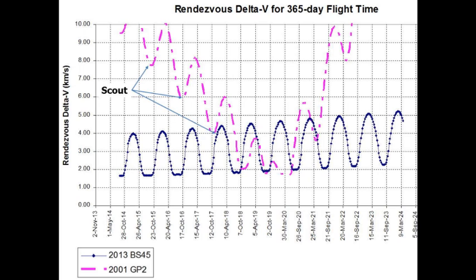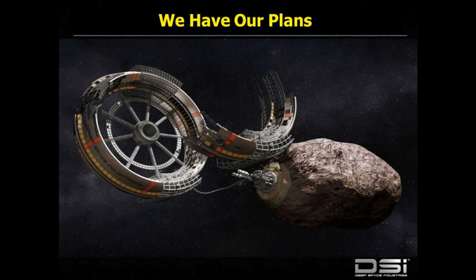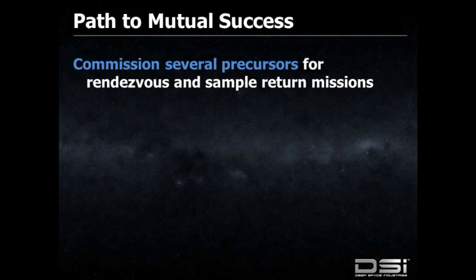So we think that if you design this program so it serves both NASA and commercial needs, NASA will get the propellant and materials in orbit that it needs to make getting to Mars less expensive. Industry gets what it needs for its grandiose plans, and everyone benefits. It's synergistic. And in the short term, what we need to do is commission several precursors to do rendezvous and sample return missions. Previous speakers have described ARVs loaded with instruments just to find out what the mass of the target that they're already committed to getting would be. You need that information before you launch, before you've committed to that target.